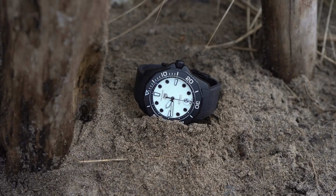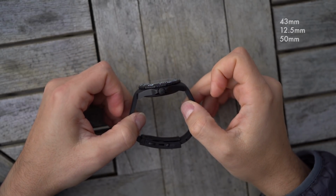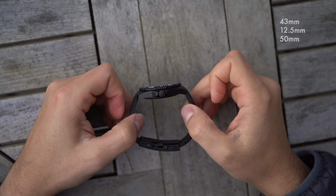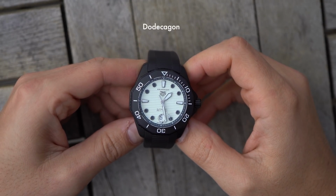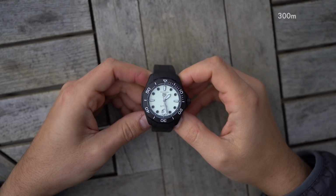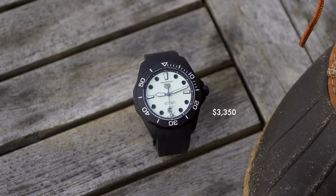As a 2021 Aquaracer, the watch has most of the elements shared with the newest line of Aquaracer watches. It's 43mm across, 12.5mm thick, and 50mm long. It has a steel case and a ceramic insert in the 60-click, 12-sided bezel. It's a dodecagon. Got it in one. The watch has 300 meters of water resistance and weighs 140 grams on the rubber strap. The cost of the Night Diver is $3,350.